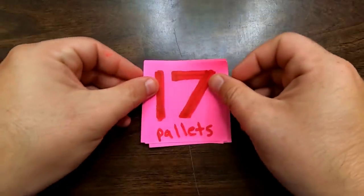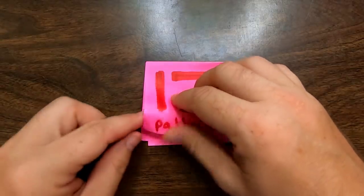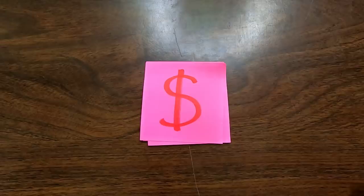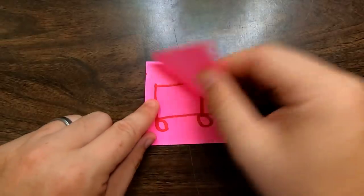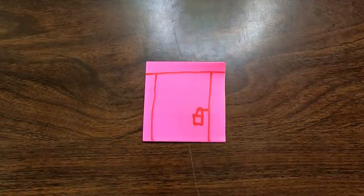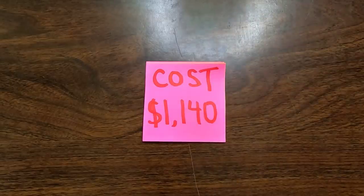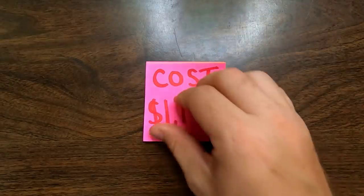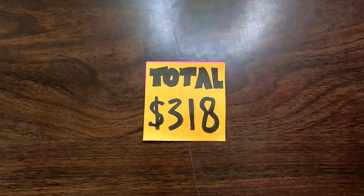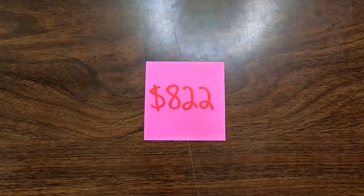Just in case you guys are new here, or if you don't remember from the last video, I want to break down the total cost of the pallets. There were 17 total, and when we add up the cost of the actual pallets, which was $515, plus the shipping cost, moving the pallets from Goodwill to my warehouse, plus the actual warehouse, this is a terrible drawing of a warehouse, all that together equals $1,140. And so far in the series, we've made a total revenue of $318, meaning that we are still $822 away from our break-even point on these pallets.